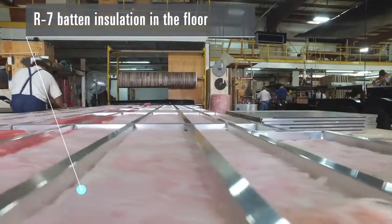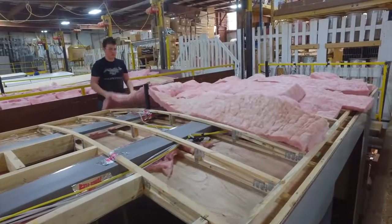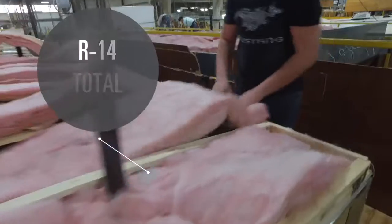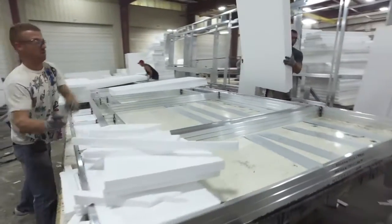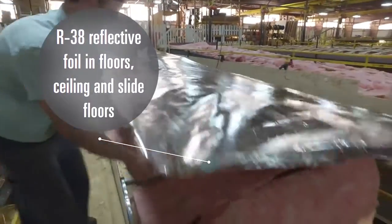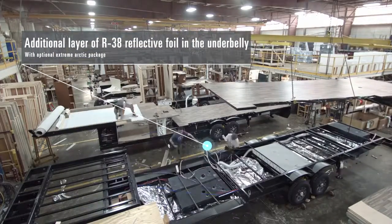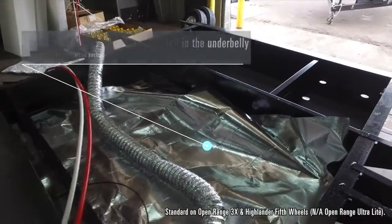Non-laminated floors utilize traditional R7 batten insulation, while our main roof structures utilize a double layer of R7 batten insulation, making R14 total. To further insulate our products, all roofs and floors have a layer of R38 reflective foil. If this is not enough, we offer an extreme Arctic package that adds an extra layer of R38 reflective foil underneath the tanks in the underbelly.